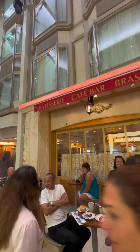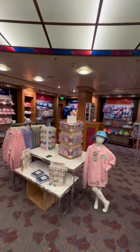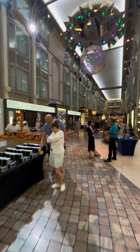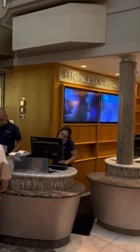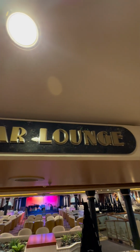There are also rooms above the Royal Promenade. As you can see here, you can book Royal Promenade rooms as well. It does get a little loud during the parties, so if you like to go to bed early, that might not be the best room for you to choose on this cruise ship. The shore excursion desk can also be found here. And I also wanted to point out Royal Caribbean's bathrooms. I think that they are very spacious and they are very nice and clean compared to other cruise ships I've been on.